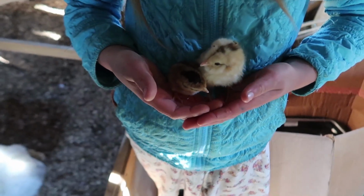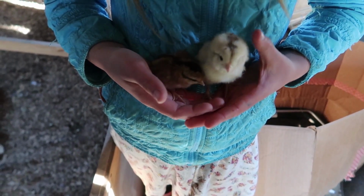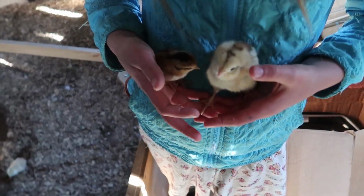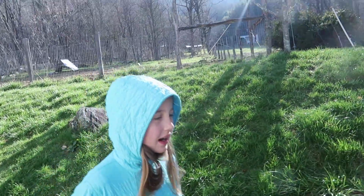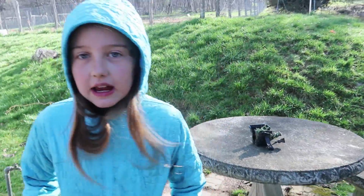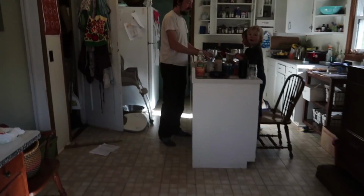Oh my goodness, the difference in these chicks is so adorable. The yellow one is at least twice the size of this little brown one. I can get some chicken wire because there's a bunch in there. And I'm going to make them a little coop and I can take them out every day for a few minutes. That's a good idea.